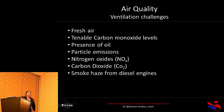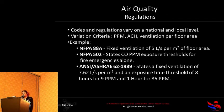On the air quality issues, the challenge is keeping fresh air, getting rid of smoke haze, nitrogen oxide, carbon dioxide, and the most pressing issue, keeping tenable carbon monoxide levels.